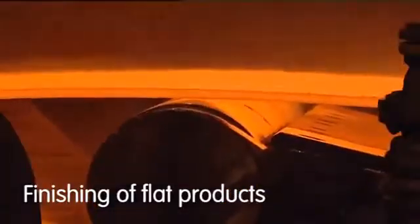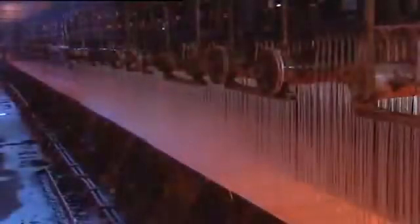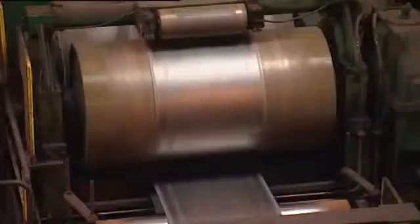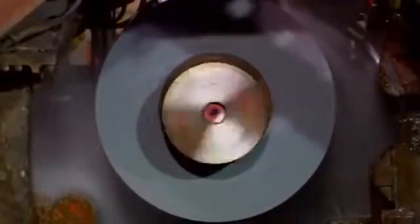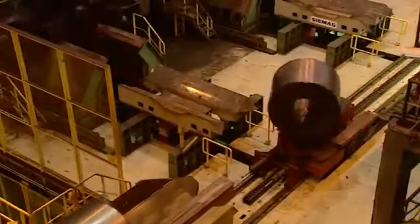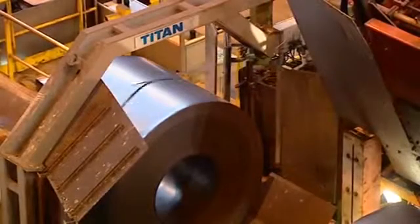Prior to further reducing the thickness of the hot rolled strip, the scale or oxide layer is removed by pickling. In the cold rolling mill, the hot rolled strip is transformed into a finished product, cold rolled sheet, with or without coating. The mechanical properties of the steel strip are obtained by a heat treatment called annealing. The annealed and skinned cold rolled strip is now ready for final inspection and packaging.